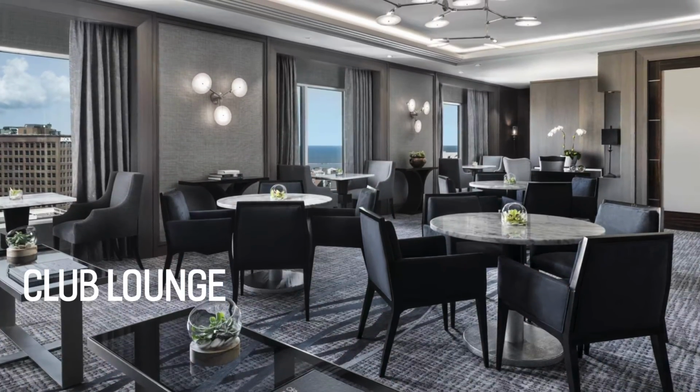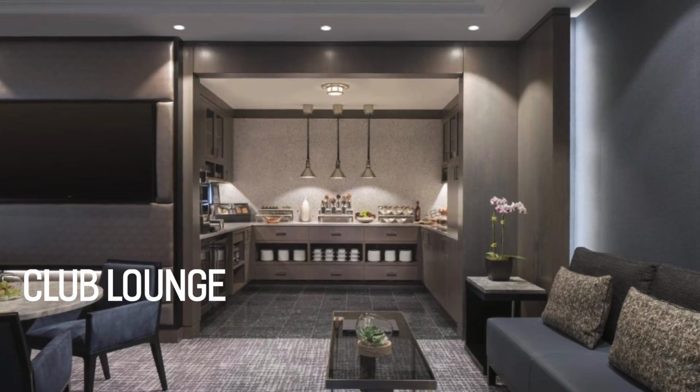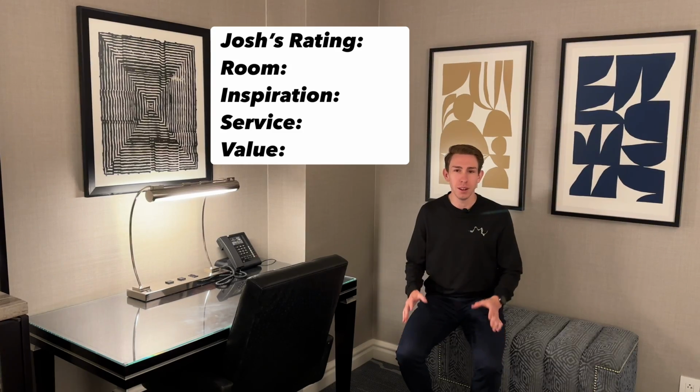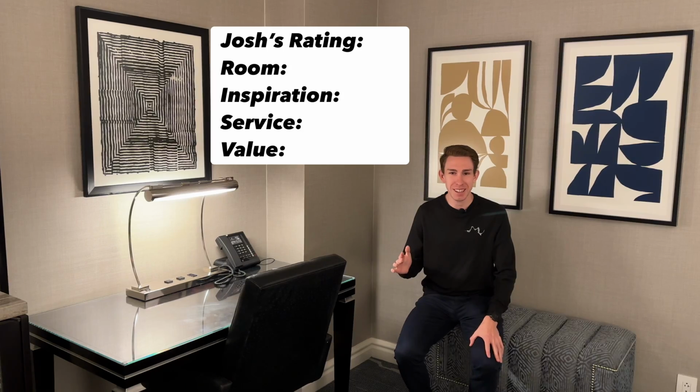The property also does have a club lounge here. We did not get access. I didn't even get a tour, so I just wanted to show you what it looks like, but that would be an extra charge.